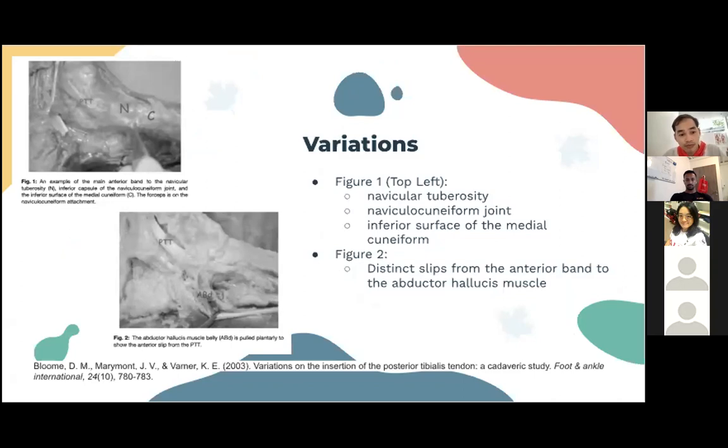So one of them is by Bloom and colleagues in 2003. You can see from figure one, that's the normal attachment, consistent with the textbook. But in figure two, you can see that there's a distinct slip from the anterior band of the posterior tibialis tendon down to the abductor hallucis. It's found in 5 out of 11 cadavers that they tested. The author suggests that this distinct attachment might help to increase the power of the abductor hallucis as well.